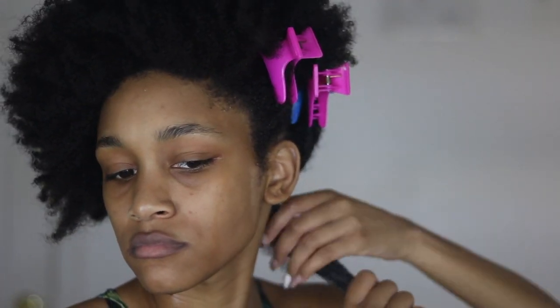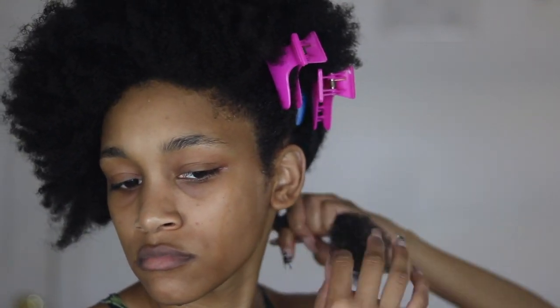And look how that gave me some cute definition. Y'all, I never did a wash and go, but comment down below if you want to see me try a wash and go with these products, because I'm thinking it might be a success.